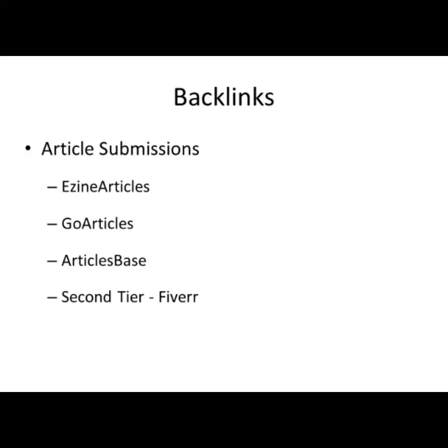So I always make sure to submit an article to eZine Articles, Go Articles, and Articles Base. One thing I want to point out is I would submit unique content to each of these three. So submit a different article to each. They're a great place to get your first links out and going. Then we have second tier article directories, and there are literally hundreds and hundreds of them. So I'm not going to give a list. What I usually like to do is go to Fiverr.com and search for article submission or something like that. There are plenty of people on there that will submit your article to the second tier directories.